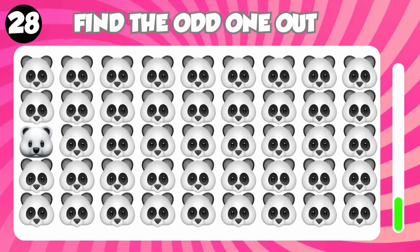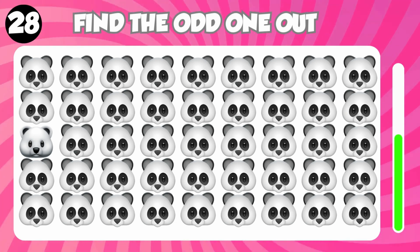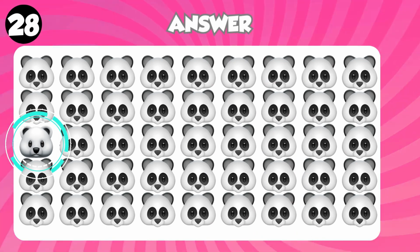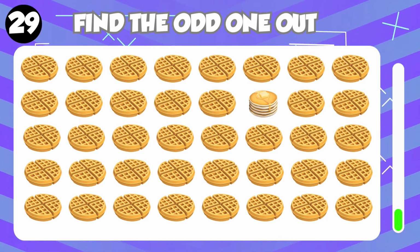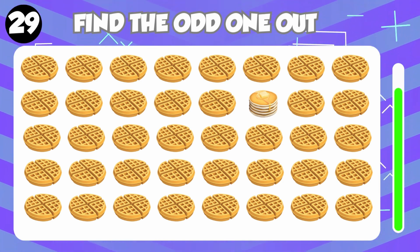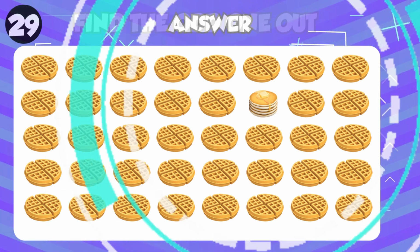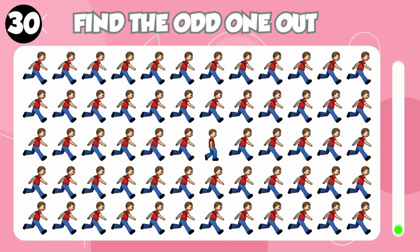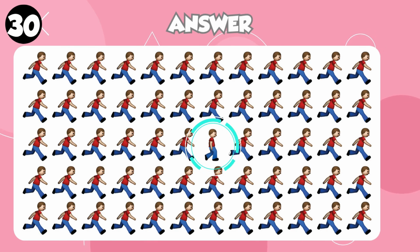There's an imposter emoji among us. Can you find it? Find the emoji that marches to a different beat. Find the odd emoji out. I got this one wrong.